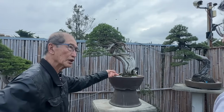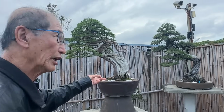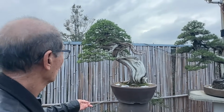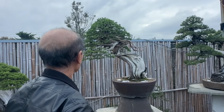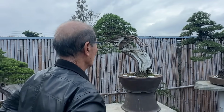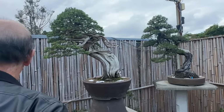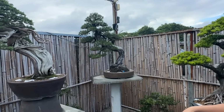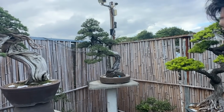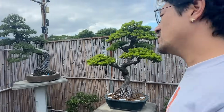So do you do the carving? No. It's from natural. This is natural? That's natural. And then you only do the water? Yeah. Are these kotobuki, Peter, the black pines? It's called kotobuki, short needle. Taiwan is famous.